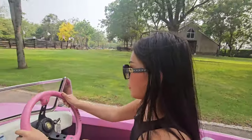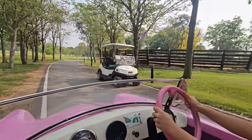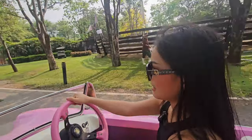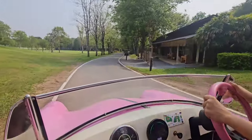How does it feel to drive for the first time? Not bad. I think I can drive. Oh, you think you go on the wrong side of the road? That's what I think. I think I can ride a car. Yeah, I don't think so. Yeah. I'm already sweating my ass off just sitting here and there's nothing here.